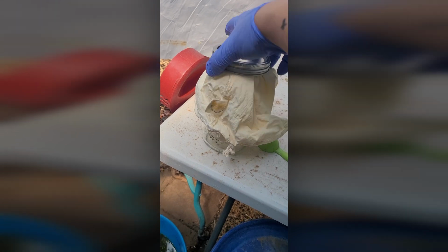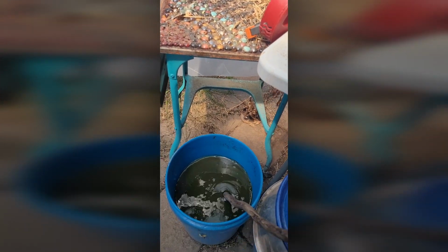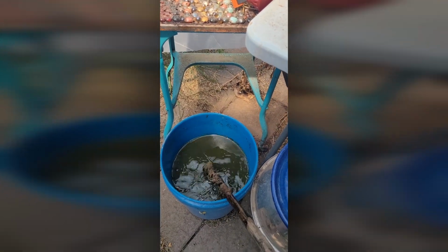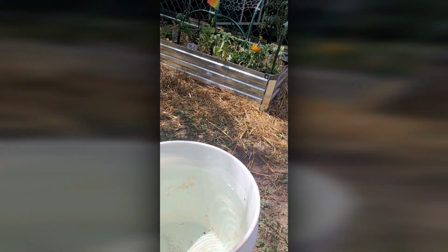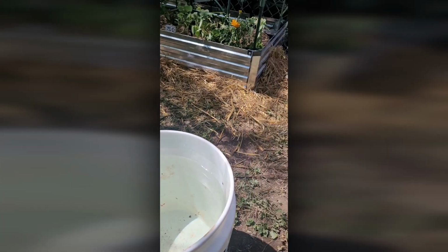I have a milk bag here and a large mason jar, and I'm gonna go ahead and separate some of this out so I don't have to dig into this again later. And I'll probably do a couple jars of this. So yeah, man, got that strained out. I'm gonna go ahead and add some of this to my 5-gallon bucket, and we're gonna go ahead and water and fertilize these babies. I'm just gonna add probably, I don't know, about this much of it, and that should be enough.